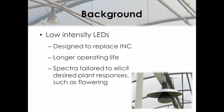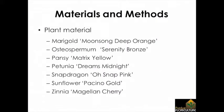So now we have low intensity LEDs that have been designed to replace incandescent bulbs, so that basically they can screw into the fixture. They have a much longer operating life, and the spectra can be tailored to elicit desired plant responses such as flowering, or in some instances, stem elongation for, let's say, a cut flower.